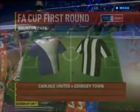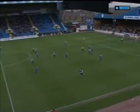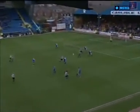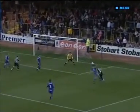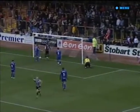Grimsby Town, 22nd in League Two, came within 6 minutes of pulling off a giant killing at League One leaders Carlisle United, with a stunning first-half goal by Paul Bolland, giving the Mariners a deserved lead, which they held on to until the 84th minute.